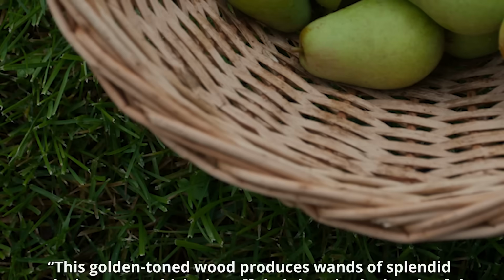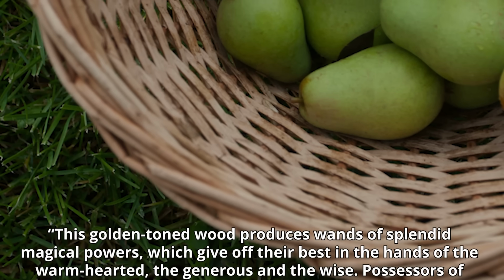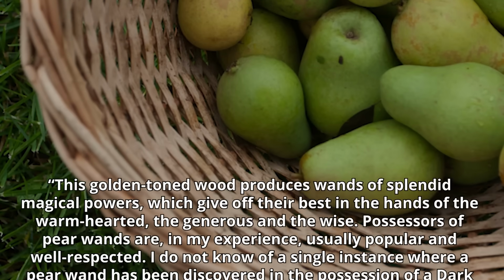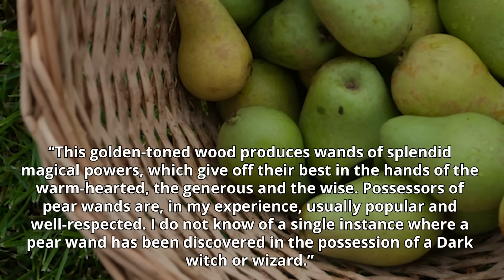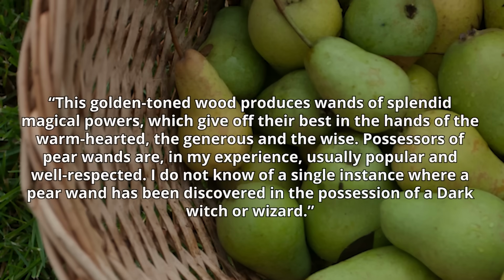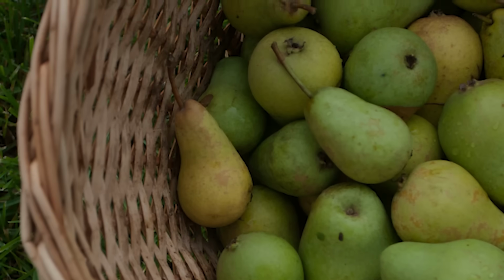This golden-toned wood produces wands of splendid magical powers, which give off their best in the hands of the warm-hearted, the generous, and the wise. Possessors of pear wands are, in my experience, usually popular and well-respected. I do not know of a single instance where a pear wand has been discovered in the possession of a dark witch or wizard. There are no known canon owners of pear wands.